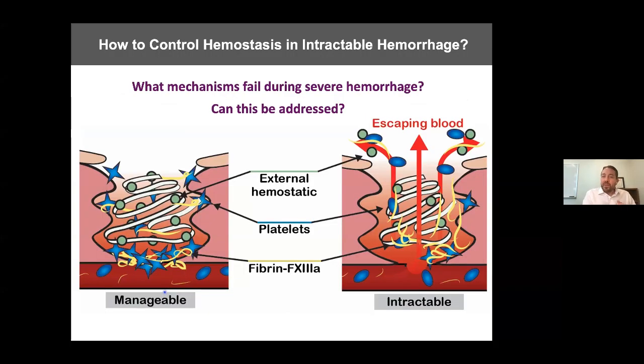So the big question that the lab's been working to answer, and that the NMIN work fits within, is how do we control hemostasis in intractable hemorrhage? So the worst cases of hemorrhage. Hemorrhage is actually a leading killer of young people in trauma, and by young people I just mean below the age of 45, so maybe not even so young. And bleeding is a big component of this. That happens during car accidents, during combat, during surgeries, during childbirth. Hemorrhage is a big issue.